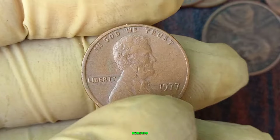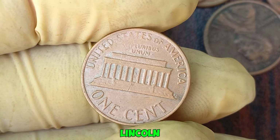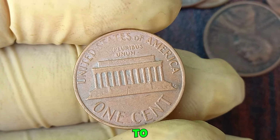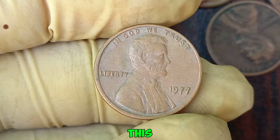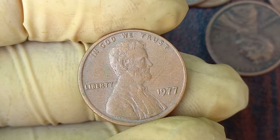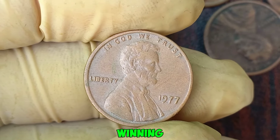Now, let's talk numbers. While the value of a 1977 no-mint Mark Lincoln penny can vary based on several factors, collectors have been known to pay significant sums for these rare error coins. In some cases, a well-preserved example of this penny could be worth hundreds or even thousands of dollars to the right buyer. Imagine stumbling upon a coin worth that much in your spare change. It's like winning the lottery.